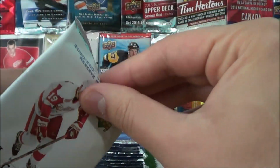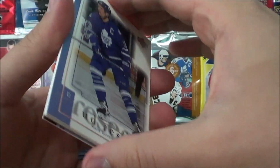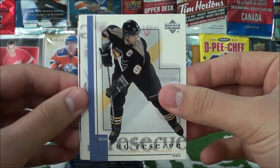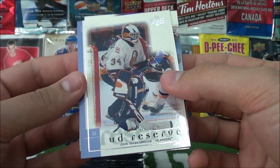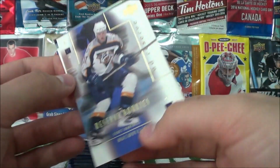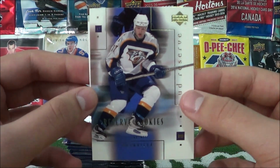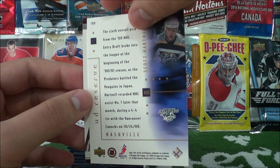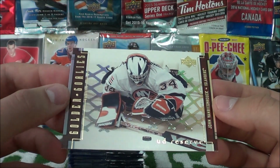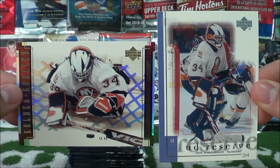So we're about halfway here. I'm gonna keep opening up all these packs. And here's Matt Sundin, beautiful. Jaromir Jagr, still playing, that's crazy. John Vanbiesbrouck. Here's a rookie card of Scott Hartnell. Scott Hartnell, reserve rookie. Nashville. And right behind it, we have another golden goalies card. Oh, and we just pulled his base card in that same pack of John Vanbiesbrouck.